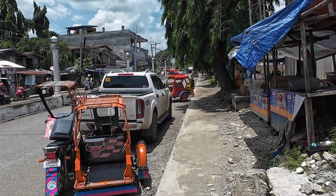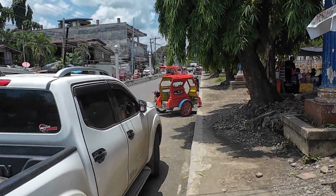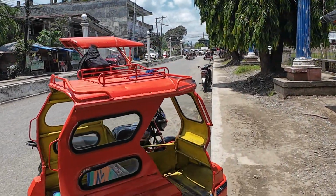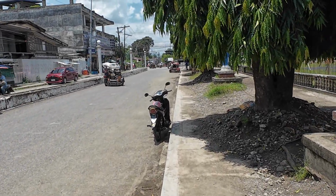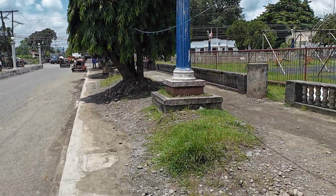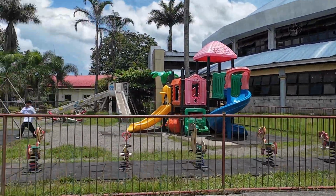I love Iloilo City, but I love these little towns just as much. I mean, it's so much fun just being out in these areas. Just checking out some new areas. So just gonna wrap this one up here, guys. I'm gonna give you one last shot of the dome. A little bit of a playground.